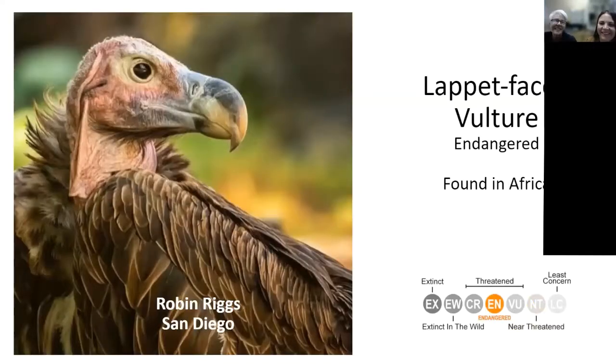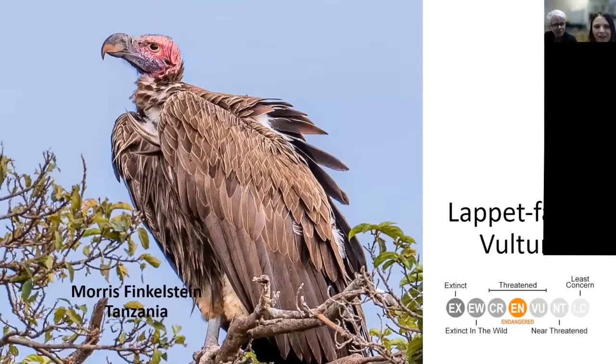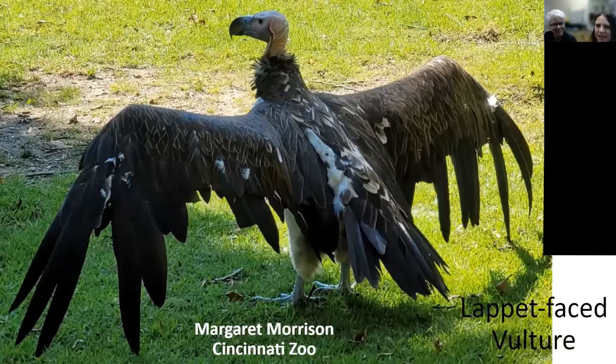Beautiful. The lappet-faced vulture. Now we're into the endangered vultures, and this guy's found in Africa. Beautiful, beautiful shot that Robin Riggs has sent in. Huge, big, just so much to tear into that carcass. And he's kind of a little alien-like to me, but also somehow really cute. I can't describe it. Maybe I'm biased. Maybe I just really like vultures.